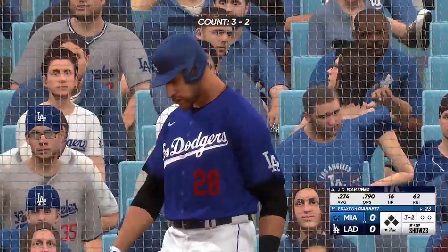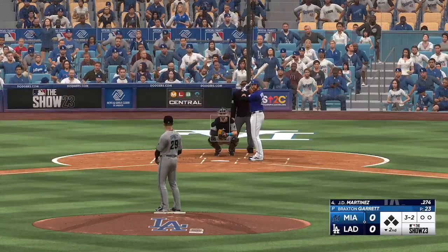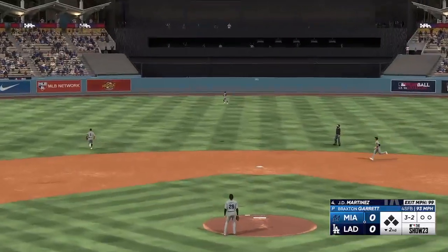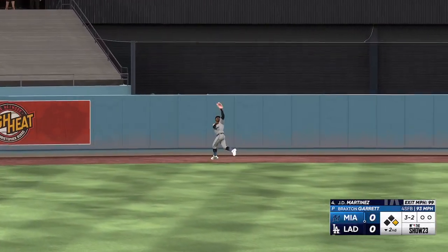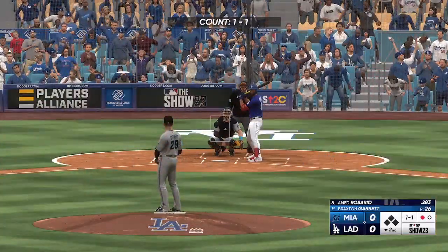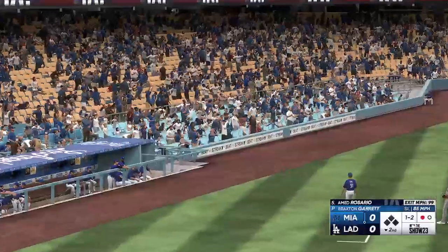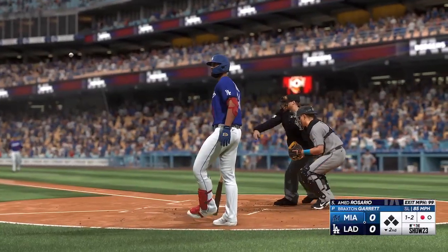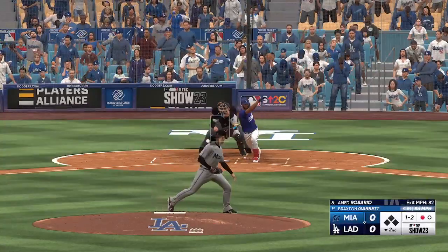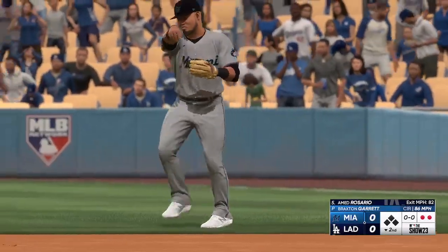Back here in L.A., bottom half of inning number two, J.D. Martinez stands in. And that one hammered. That's back there. Pulls it in on the warning track. And now it's Ahmed Rosario. One down, base is empty. And a count 1-2. And the pitch. On the ground right side. And that chance handled. Now the throw to first on the run. Already two out here in the home half of inning number two.